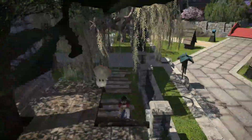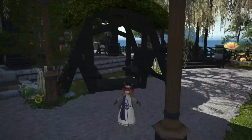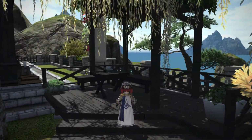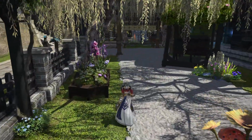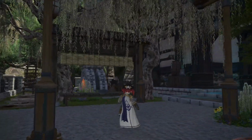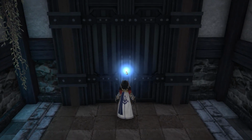Little tree fort thingy. Flowers. Little swing. Gazebo. You know, not bad. It's a decent yard. But the real treat is inside. So let's get to it.